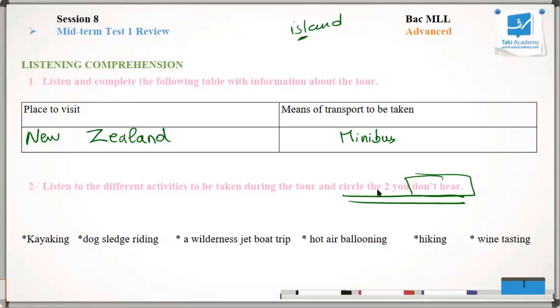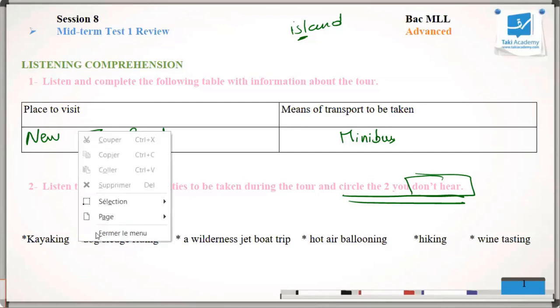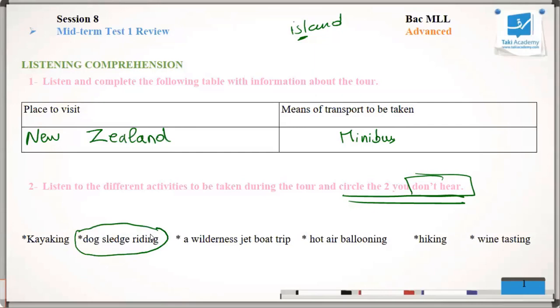It says, in addition to our guided walks, there are opportunities to participate in activities such as 1, sea kayaking. So kayaking is mentioned. A wilderness jet boat trip. So number 3 is also mentioned. Hot air ballooning, there it is, number 4. Wine tasting, we have it, the last one is mentioned, and scenic flights along the way. So the 2 that are not mentioned are dog sledge riding and hiking. So let's circle them.